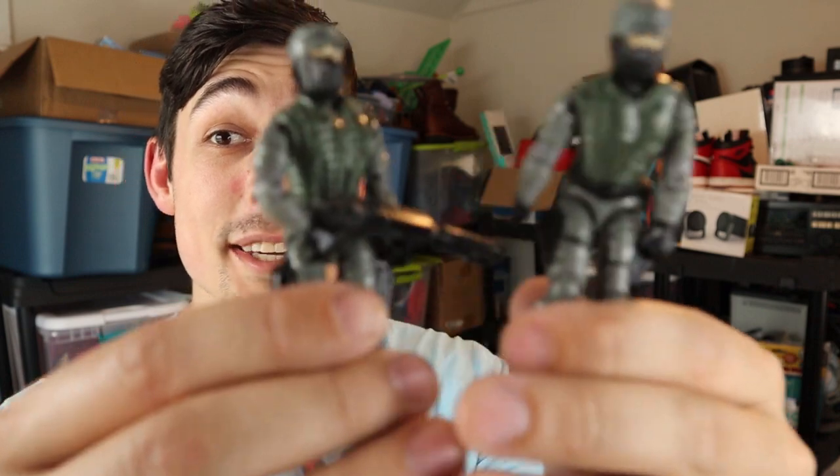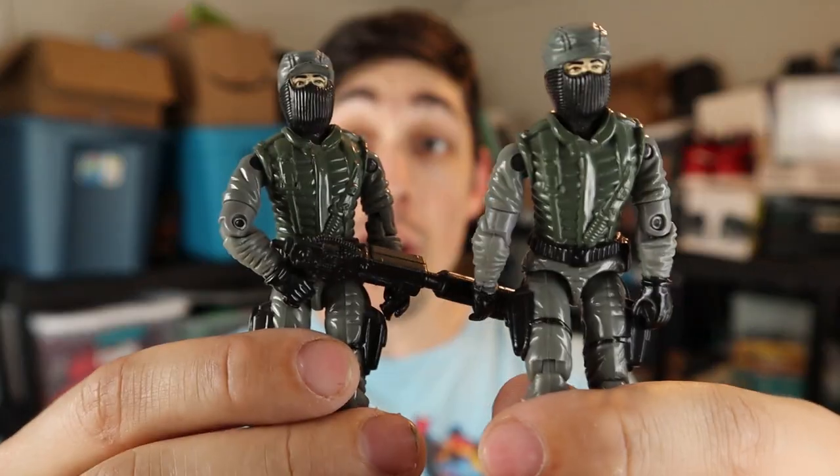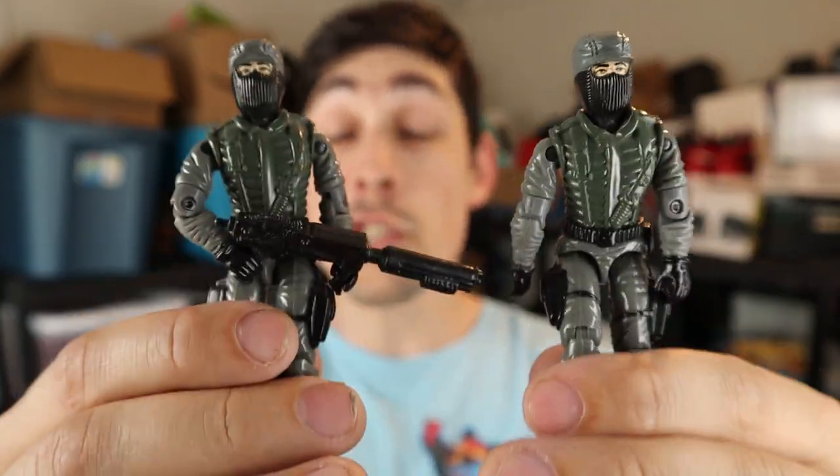And then another double from the Night Force series, these guys right here, the Shockwave figures. These two I know have some of the accessories because I could see them through the bags, but if they didn't have their accessories and they were just loose, they're worth around $120 each. And if they are complete and have everything with them, they can sell well over $200 a piece.